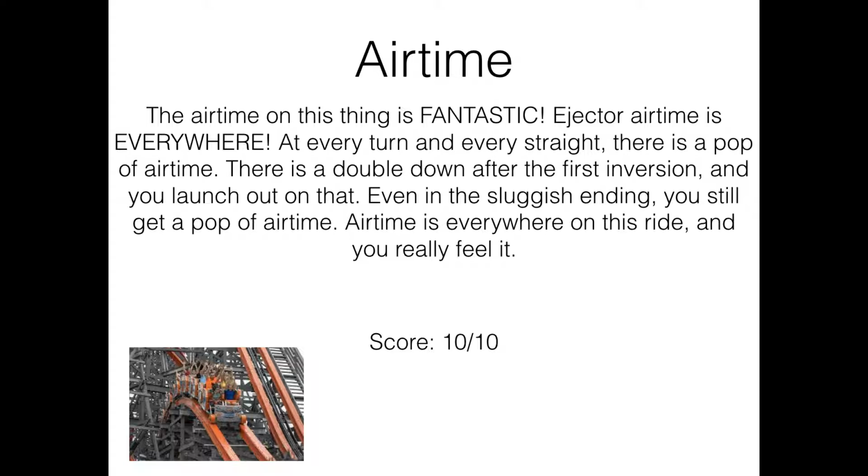And there's a double down right after a bank turn from the first inversion, and you will go flying out of that. That's probably one of the few double downs you'll see in an RMC, and it is just fantastic. The double down is great. Even on the sluggish ending, you'll still get a pop of airtime in those intentional hills. There are a dozen plus moments of airtime on this ride, and it's just everywhere.